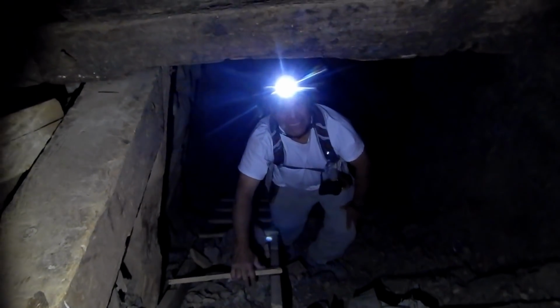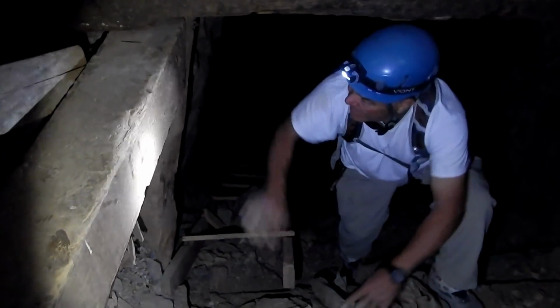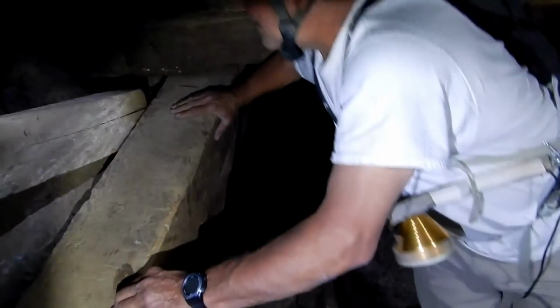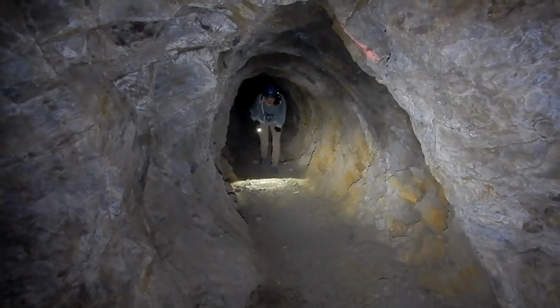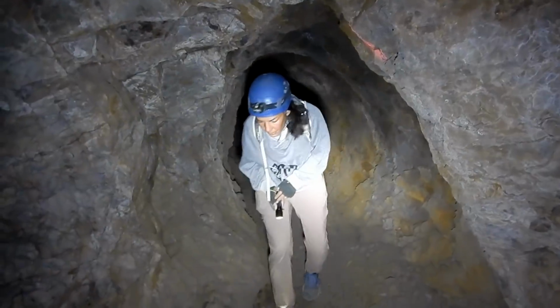That ladder's shot. Yeah, it looks like it. Alright. Julie just went to explore this little piece. I guess it doesn't go real far. So let's go back out and look at the mill. How's that sound, guys? Good.